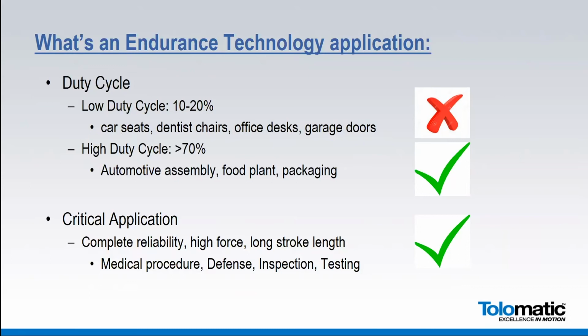So what are high duty cycle applications? Automotive assembly, something that's really in there working, right? You've got parts coming down the line. Food plants, where they're processing, those things run 24/7. You have to stay up. Packaging or material handling, things are flowing all the time, moving through the system there. There's a number of other additional applications and industries that we could touch on, but this gives you a sense.